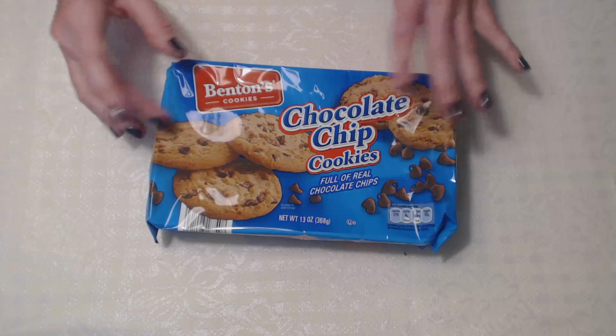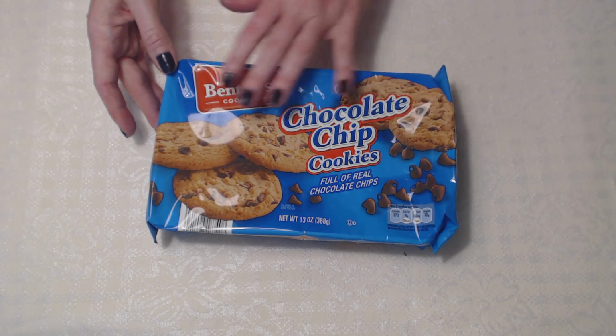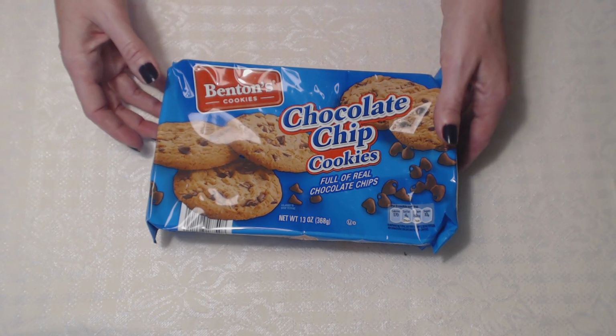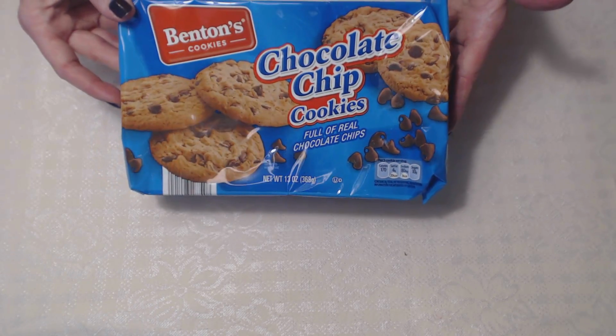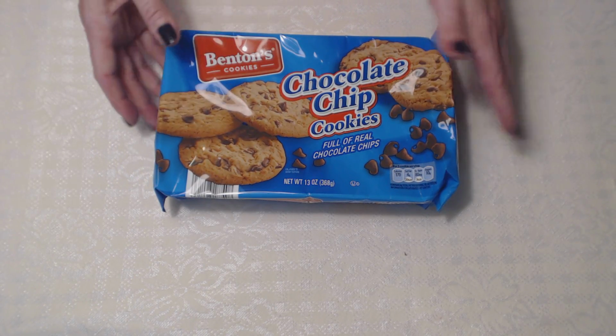Just a thought. And my younger son keeps asking me for chocolate chip cookies, and he wanted to know if he could have some for his lunch this week, or for when school starts. So I picked these up. These are Benton's cookies, chocolate chip, full of real chocolate chips. You can see they have a picture on the outside. Obviously, by the colors and the lettering, these are supposed to look like Chips Ahoy chocolate chip cookies, which is what he actually asked for. He asked for Chips Ahoy by name, but they didn't have any at Aldi, and I didn't feel like going to the regular grocery store, so I just picked up a bag of these.